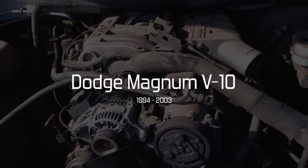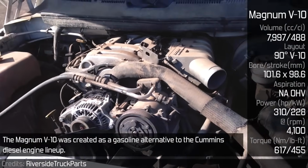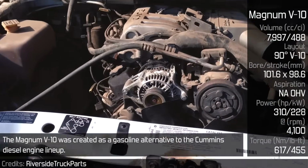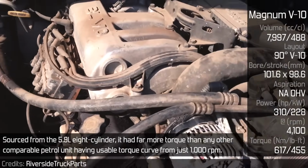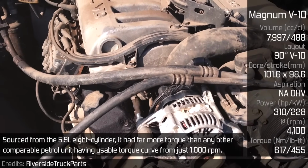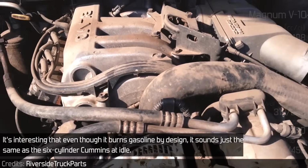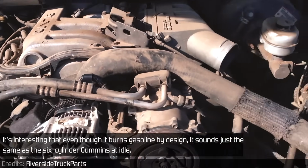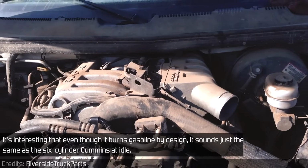Dodge Magnum V10. The Magnum V10 was created as a gasoline alternative to the Cummins diesel engine lineup. Sourced from the 5.9-liter 8-cylinder, it had far more torque than any other comparable petrol unit, having a usable torque curve from just 1000 rpm. It's interesting that even though it burns gasoline by design, it sounds just the same as the 6-cylinder Cummins at idle.